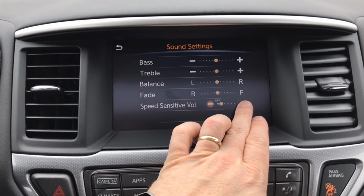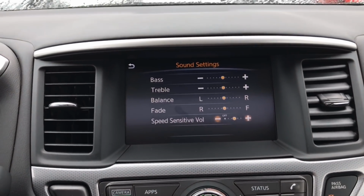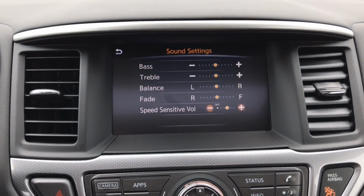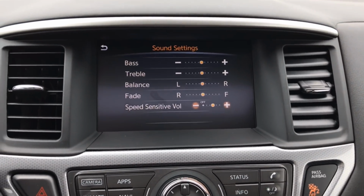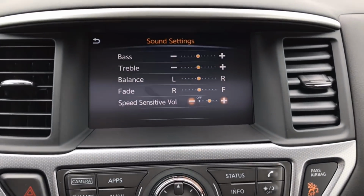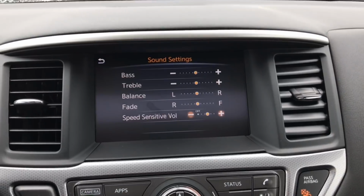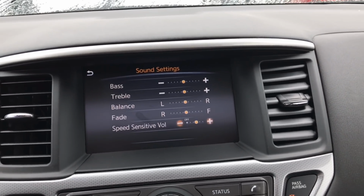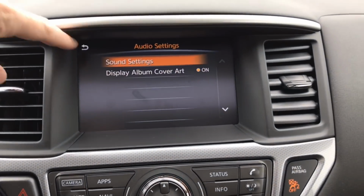This button here, I recommend having on at least 3. The speed sensitive volume. So while you drive on the highway, the road noise on any vehicle tends to get a little bit higher, and your radio typically sounds a little bit lower. But with this set, as you speed up, your radio will also get a little bit louder without you doing anything to compensate for additional road noise. This is a really nice feature. As you slow back down, it's also going to tone back down, so you don't have to worry about playing with the volume settings on the radio.